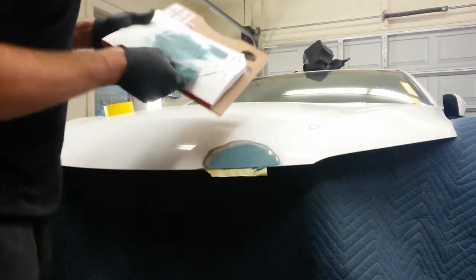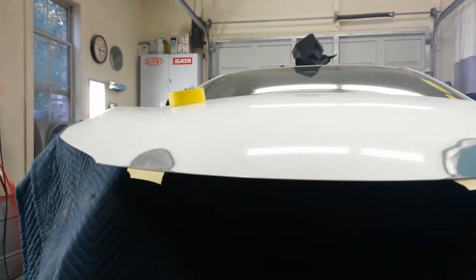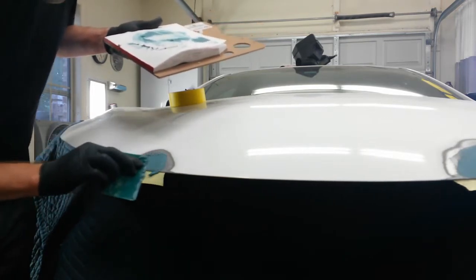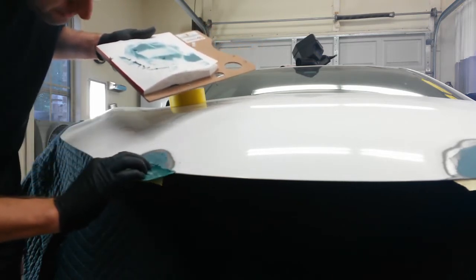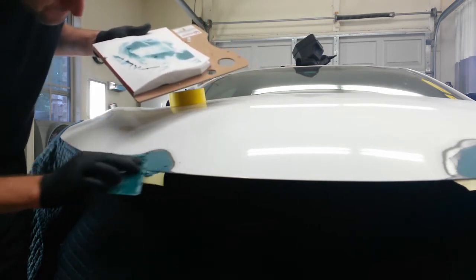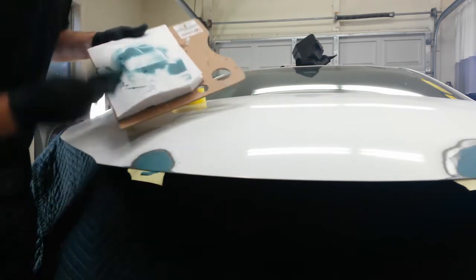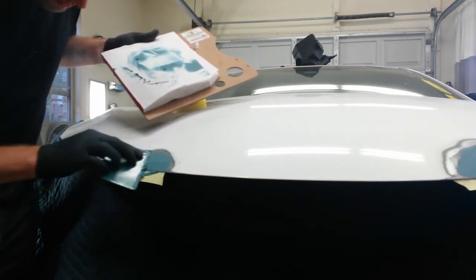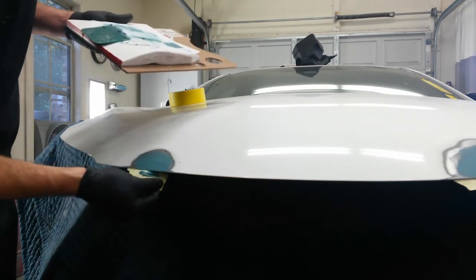I'll come back with the Quantum 1 that I've got in that cartridge. I've got the tape right here underneath the lip of the hood just to catch any squeeze out so it doesn't fall down on the floor or roll underneath the lip. If that's going to be enough, I'll come back with regular filler anyway.